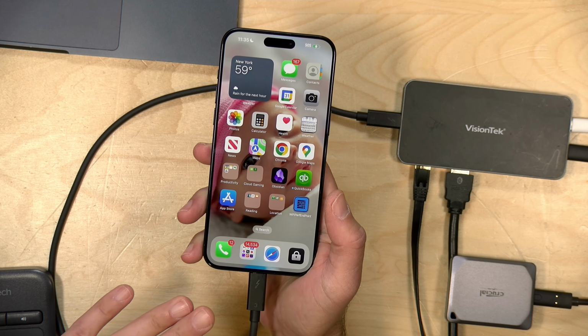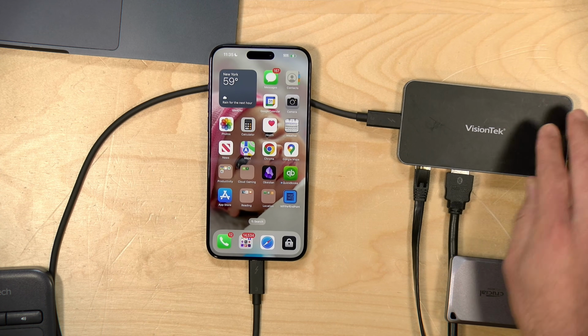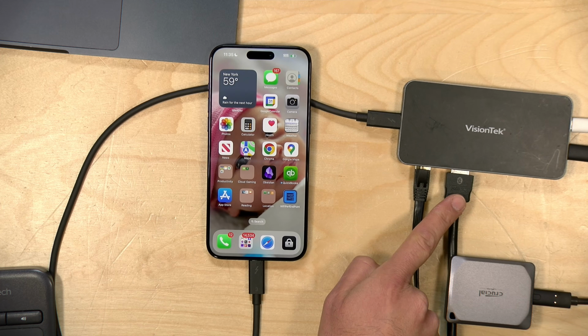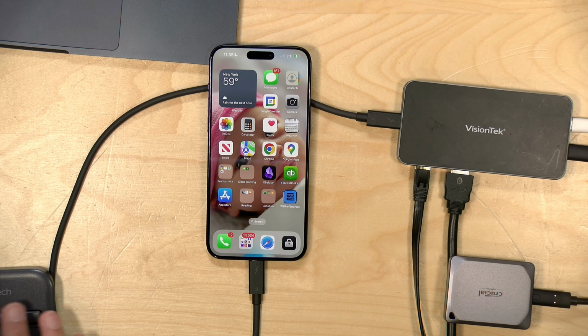And what's nice about this port is that it actually works with docking stations. So I have attached this Vision Tech dock that, in full disclosure, came in free of charge from the company a little while back for review. And connected to that dock, I have Ethernet, I have an HDMI output, and I have an external solid-state drive. I also have power going into the dock that is passing through to the phone right now and is charging.